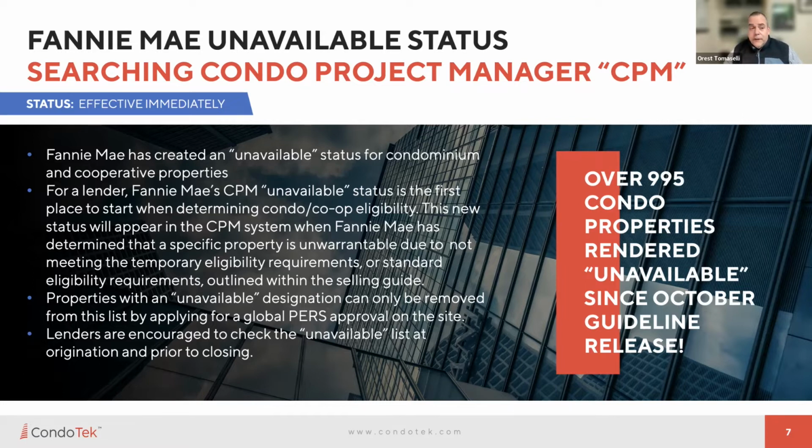We had a lender call us on around January 7th, January 8th of this year and said, hey, Orest, I have a problem with this condo development. I closed the loan in this development and I didn't deliver it to Fannie Mae. And I said, okay. He said, well, I closed it in December and now it's January. And they're now asking for the updated condo questionnaire. And I said, all right. And he said, well, we got it. And the problem is that there are all sorts of problems in the parking garage of this building.